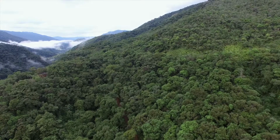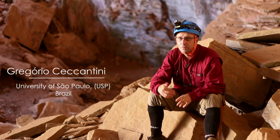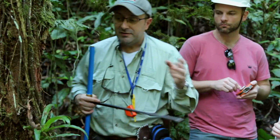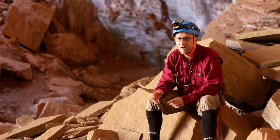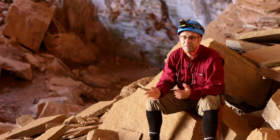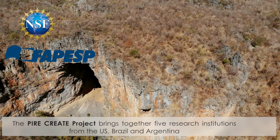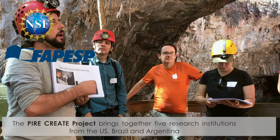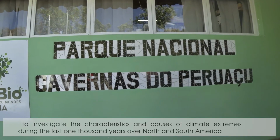I work on plant biology and plant morphology mainly, anatomy, wood anatomy, tree rings. We are on a field trip of our program, this PIRE Create program, with NSF and FAPESP, this joint research program, in Brazil, in the state of Minas Gerais, in the northern part of the state. We are in the National Park of Peruaçu.